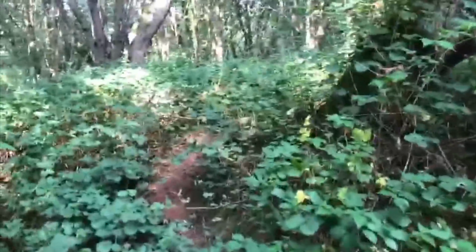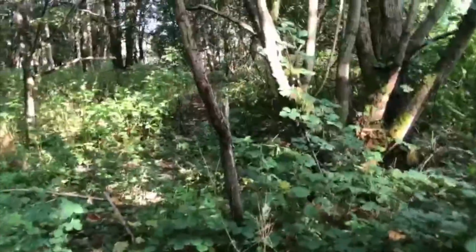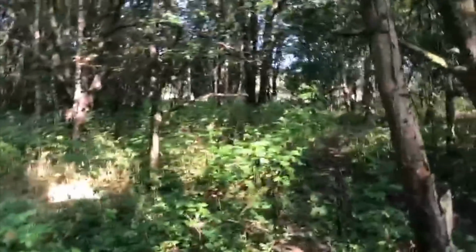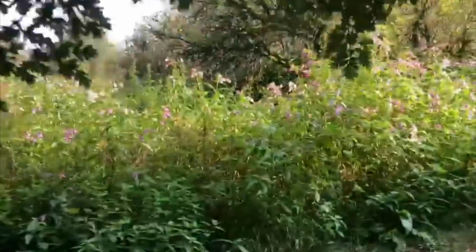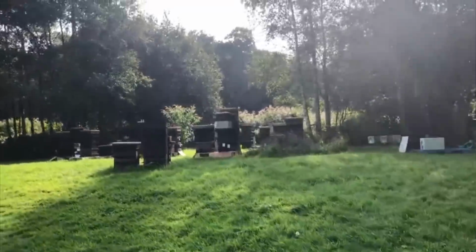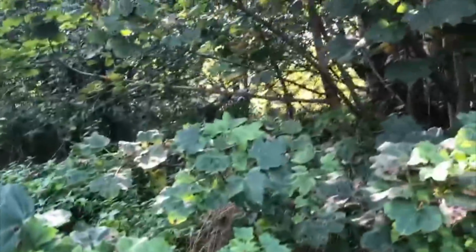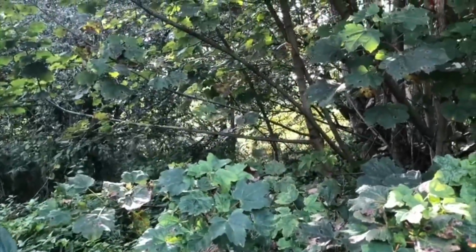This is the water course coming this way. What's going on here? Through all this. I'm gonna put a beehive. There's a little bit of an area there, but nettles everywhere. Maybe I should have gone with Martin. Oh God, it's so peaceful out here. It's so good to be out of that.